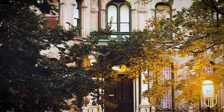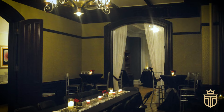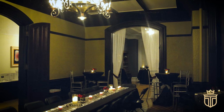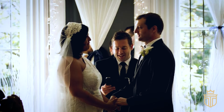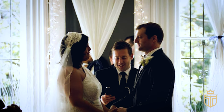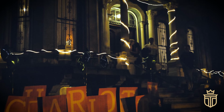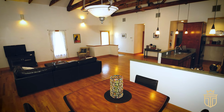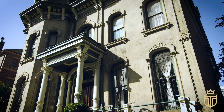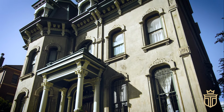The preservation of the Keith House represents more than architectural conservation. It embodies the continuous thread of Chicago's cultural narrative. As couples exchange vows and milestone moments unfold within its elegant rooms, this French-inspired mansion maintains its vital role in the city's social fabric. Here, beneath soaring towers and ornate ceilings, past and present merge in a harmonious celebration of timeless design and enduring grace.